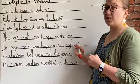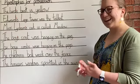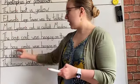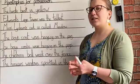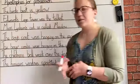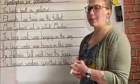The next sentence is very similar. The boys' coats were hanging on the pegs. Because there's lots of pegs and lots of coats, there must be lots of boys. This is where our pattern changes slightly, and the apostrophe is going to go after the S. So that's the group of boys. The coats belonged to the group of boys.